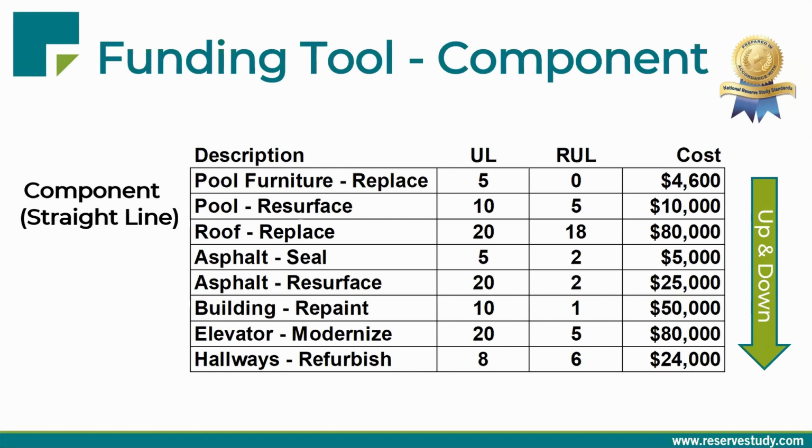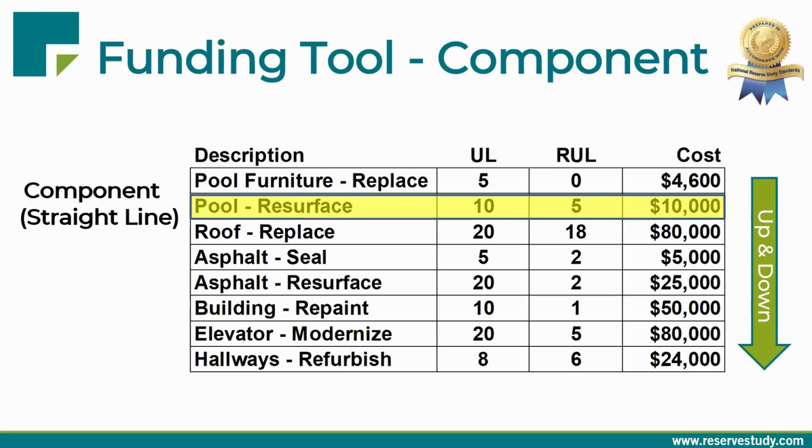This is also significant for individuals building their own reserve funding plans on a spreadsheet because the component method is very simple. Just do a calculation for each component one at a time and sum it up at the bottom of the list. So the component method is kind of an up and down way to calculate reserve funding requirements. Let me walk you through it.